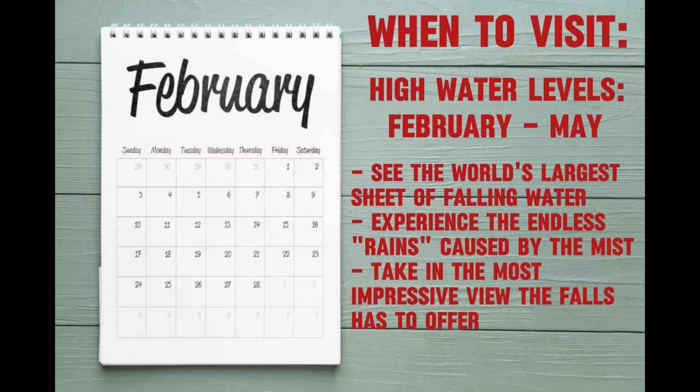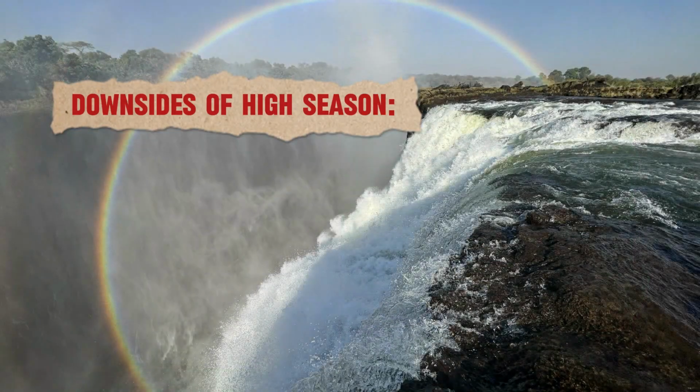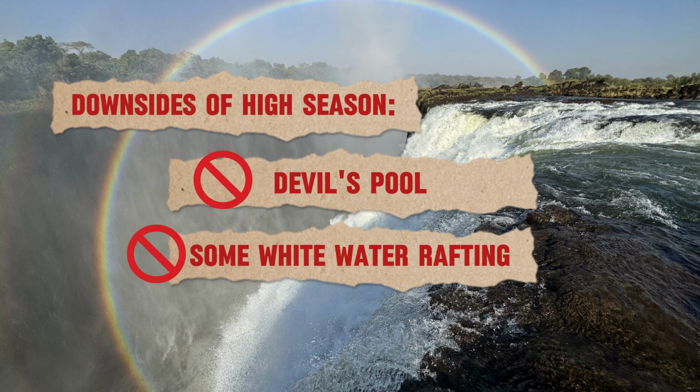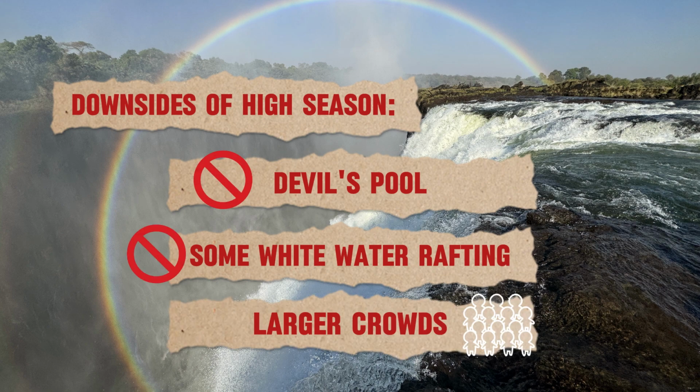During this season, it is advised that you come prepared with a rain poncho, as there is constant rain created by the mist of these great falls. However, due to the high water levels, activities such as Devil's Pool and some whitewater rafting excursions are not available. This time of year is also peak tourist season, so you will have higher prices for hotels and activities, as well as more people to contend with for that epic Victoria Falls shot.